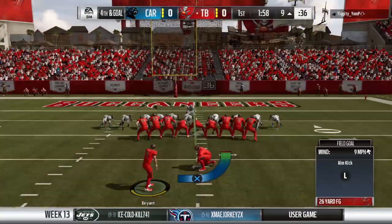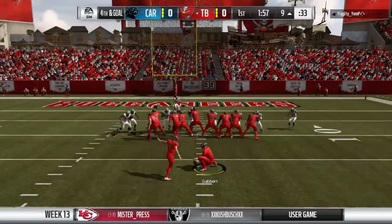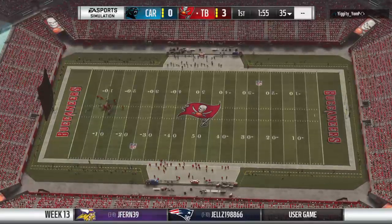Now Matt Bryant on for the field goal from the right hash, and this one just a chippy. And Bryant's kick is good. And the Bucs take a 3-0 lead. So they get 3, certainly hoping for 6 after a 13-play drive.